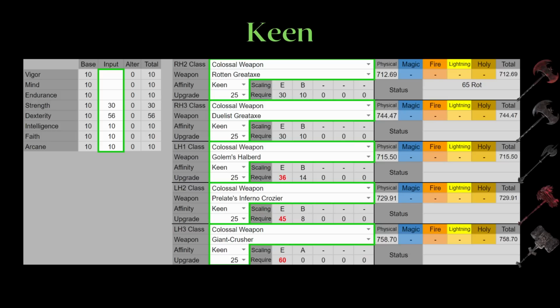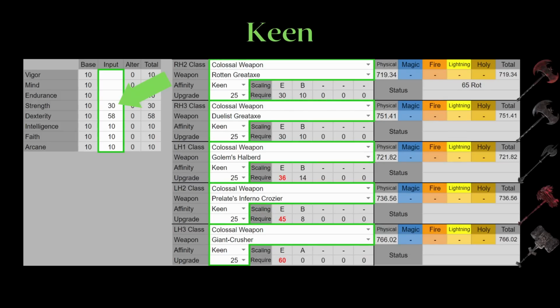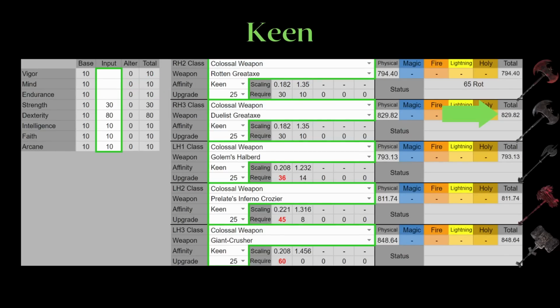However, do keep in mind that this Keen Infusion has 30 strength, while the heavy infusion I displayed only has 14 dexterity. That's 16 extra points to meet the requirement, and if you put those 16 points into strength, heavy will still come out on top. These are their stats at 80 dexterity, but I really suggest choosing another weapon type if you're trying to use something like a Keen Ash that scales your dexterity.